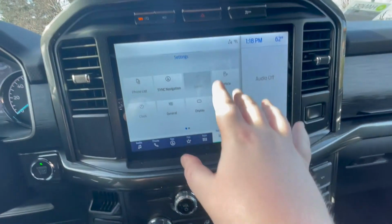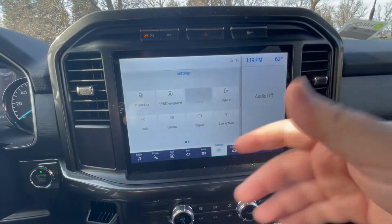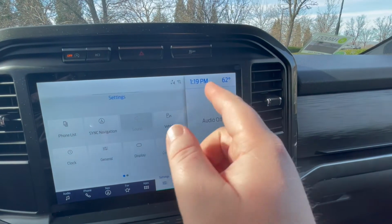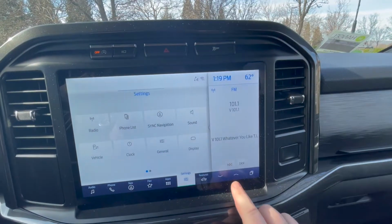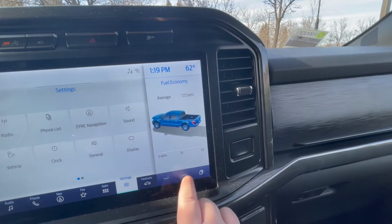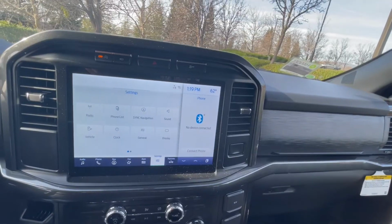This does have Apple CarPlay, which is awesome. I'm using my phone, so I turn that off for the time being, but it's an awesome feature that makes the car so great. You can see the temperature outside, the time. You can actually see the radio, and you can change that. So there's your zone lighting, eco behavior, fuel economy, all that kind of cool stuff. Different trips. Very cool. Really, really enjoy this truck.